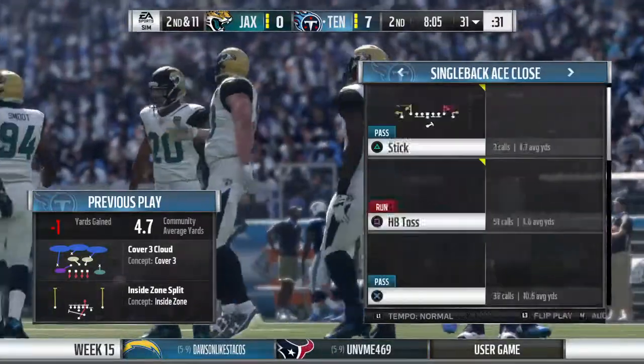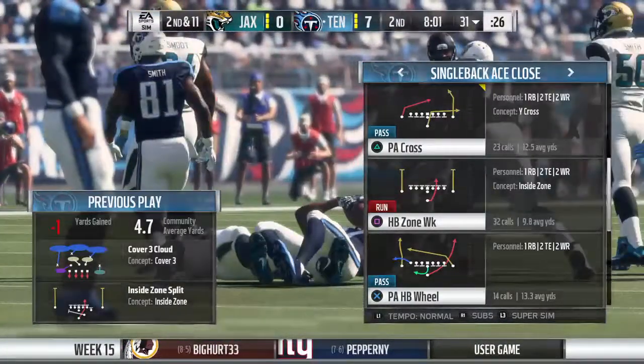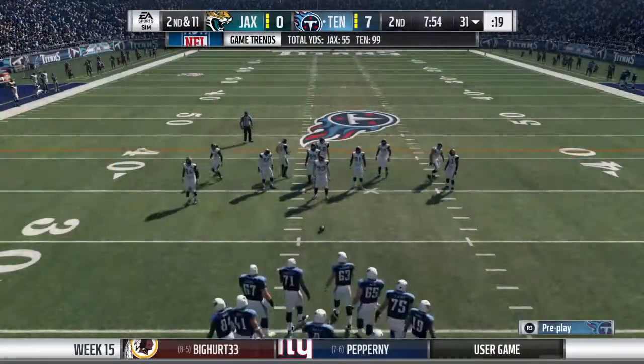Well, you had to punt on your 1st drive, and on the 1st play of the 2nd drive, you end up going backwards. I would dare say they need something good to happen right here, right now.